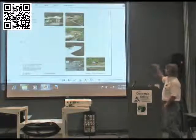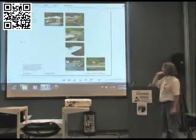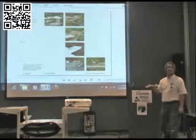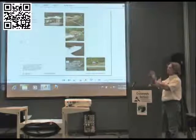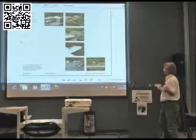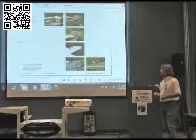So what you're seeing here is a retrofit. It's an existing contemporary residence in Richmond, but it had a flat tar and gravel roof that was wearing out and needed to be replaced. We did a value cost analysis of all the possibilities for how to deal with this roof, and determined that the most cost-effective way was a vegetated roof.